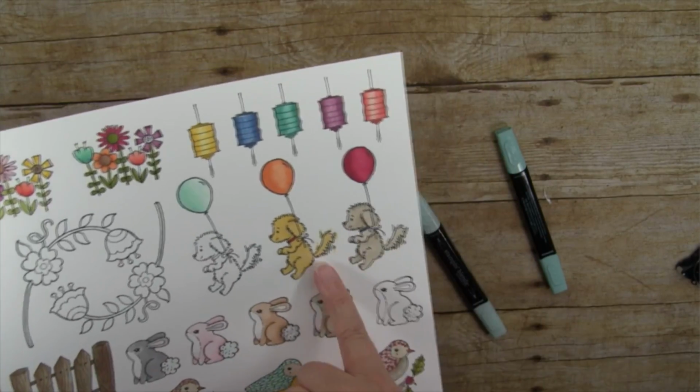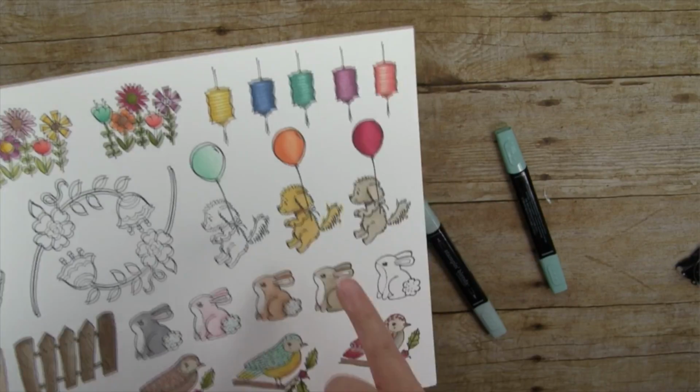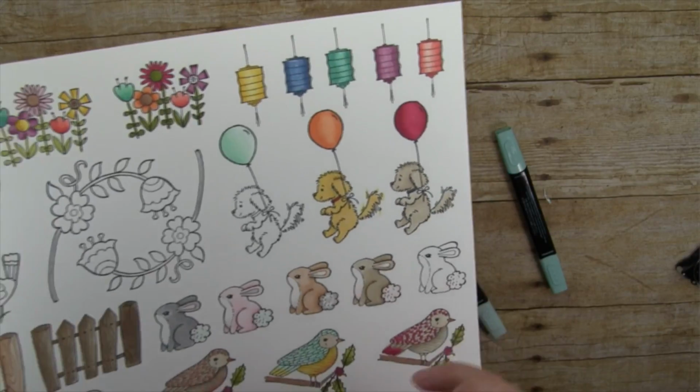Here is the puppy from, oh goodness, I lost the name of the puppy. Is that Bella? Bella's something. Bella and Friends? Bella and Friends, that's it.